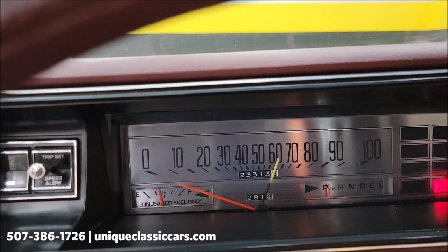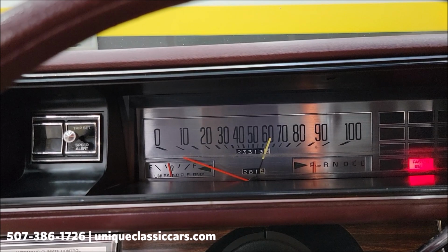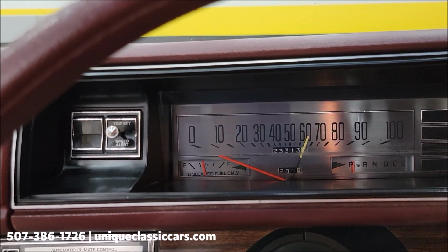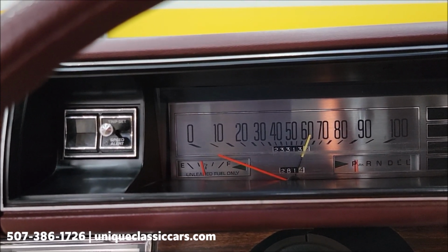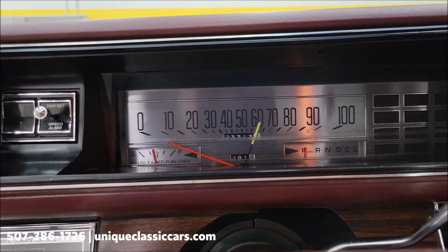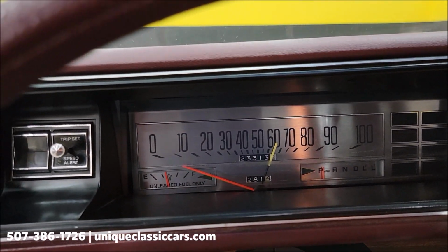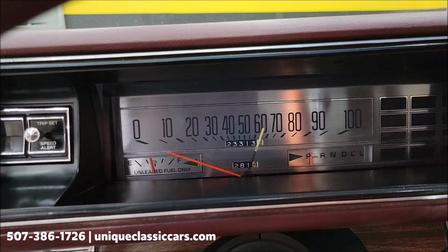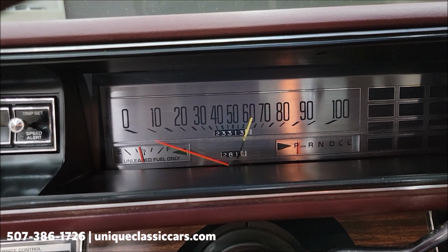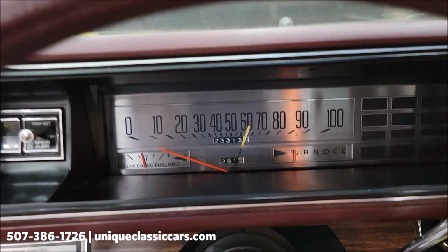Let's go ahead and fire it up. See how easily that starts. I don't warm up just here a tad. That was a cold start. Now there's your miles, 23,313. And again, according to the previous title and the previous owners, that is original miles. Tough for us to confirm it, obviously, on a car of this age.